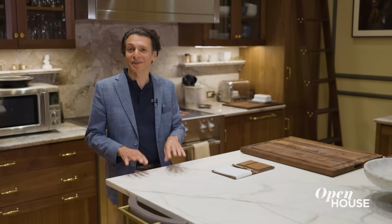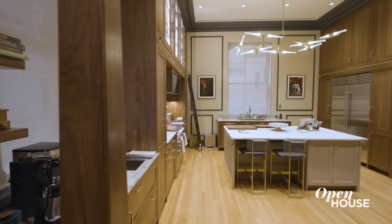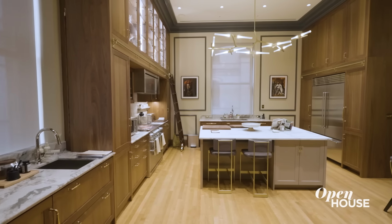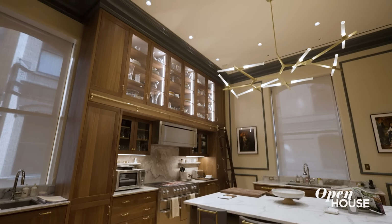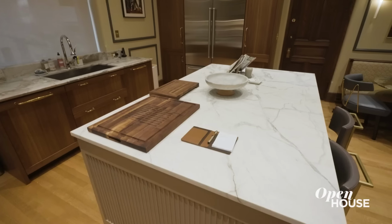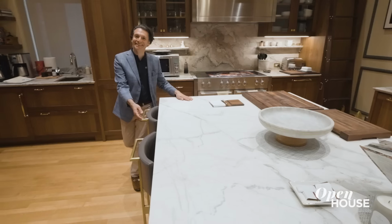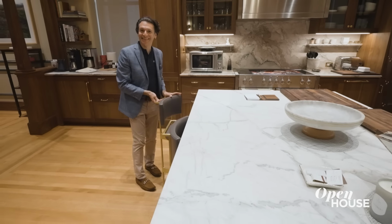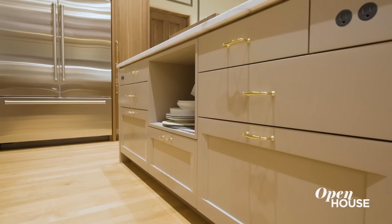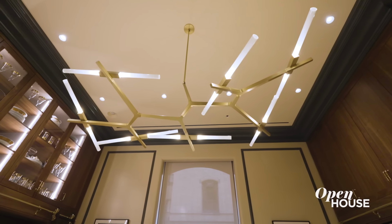There is no doubt that this apartment is perfectly calibrated for grand scale entertaining, so it needed a kitchen to support that. And when you have ceiling heights this high and cabinets that go all the way up, you must have a ladder. The island is the heart of the space, so I wanted to make sure that I had an intimate seating area with the stools on one side and a great, very practical workspace opposite. And of course, I had to put a modern light fixture over the island.